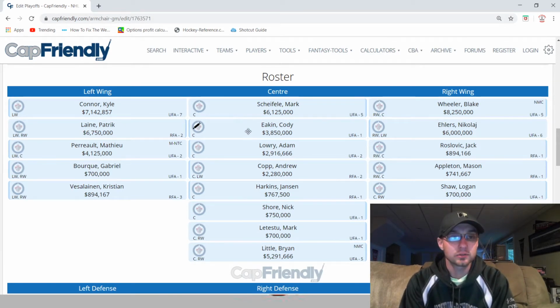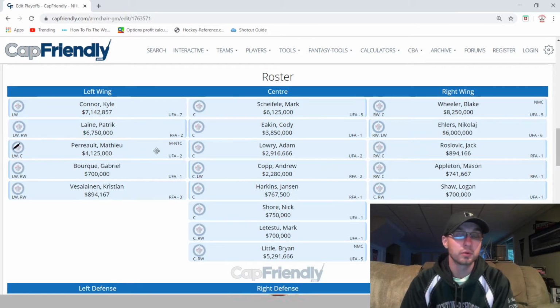So that's an interesting one there. That would make your third line Adam Lowry, Jack Roslovic, and Matthew Perreault. That is actually a third line that I really like. I love Adam Lowry, big, physical, power forward who can chip in offensively. My kind of player, 100%.